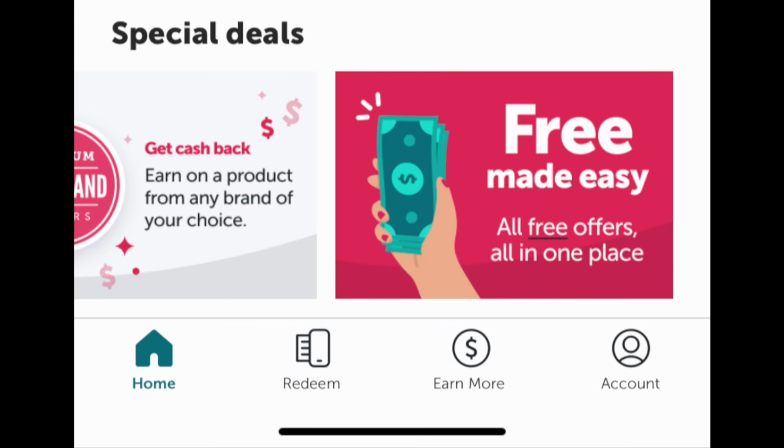So this is free made easy. You just press on this and all of the freebies at all the different stores are in a list. So if you're not about hunting for specific things and you just want easy freebies, you press this and those 2 medications will show up, and other freebies, most at Walmart, but these are 2 at the pharmacies.